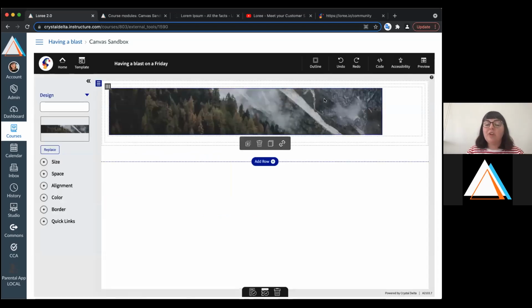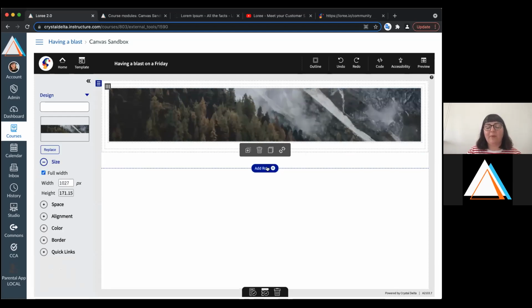Now, this image here, I want that to be full width. And you're probably wondering, okay, where do I change and manipulate the size, the padding, the margin? Again, left-hand menu. I've selected this element. In the left-hand menu now, this is where all of my alignment, padding, and some of those design elements live. This is also where you can play with background colors, borders, and what have you. In this instance, I'm going to go and select size and apply full width just to get that working there.